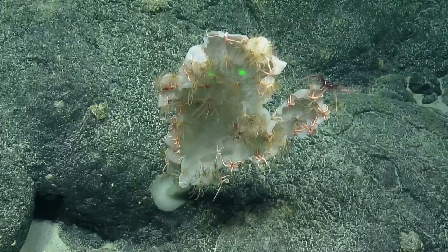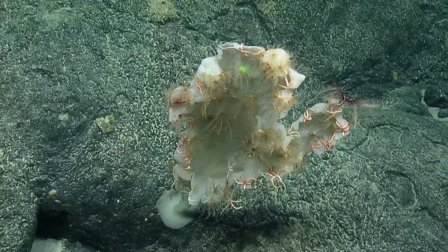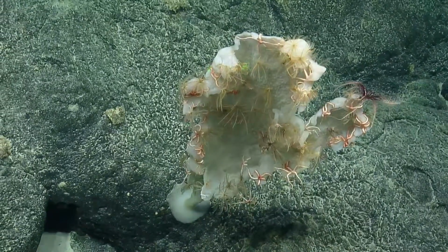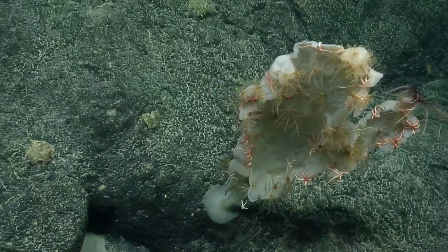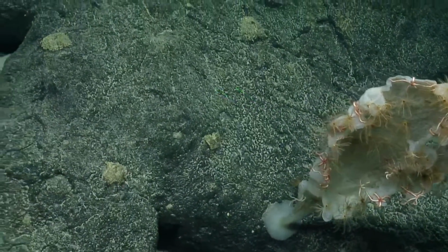I bet the sponge loves that. We've got more flow through them now, cleaning them off. It's like, thanks, ROV. ROVs are good for sponge health. They're all just jumping ship. Squat like the shape of a mitt. It is.